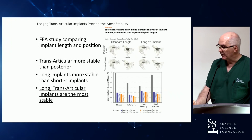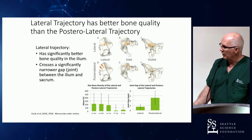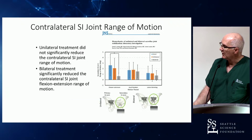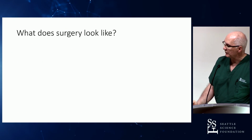Got it. All right, and in the interest of time, I'm going to blow through a couple of these. It just shows the transarticular is better than a posterior approach, and then just a couple of representative examples of the different approaches and the bone densities. And then this is the biomechanical study on the hip loading, showing it doesn't make a lot of difference.